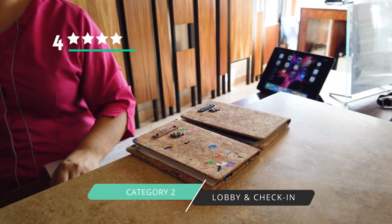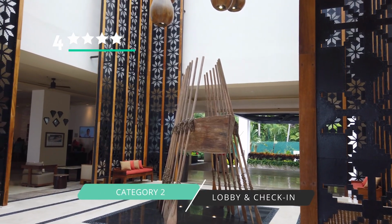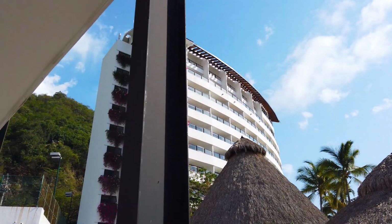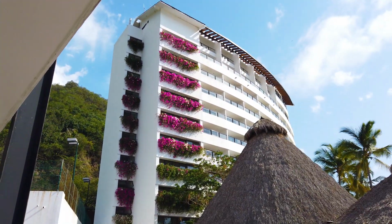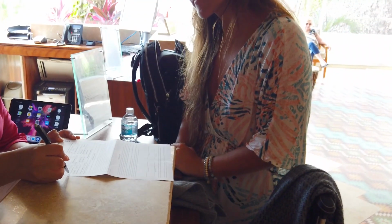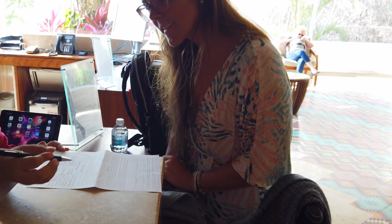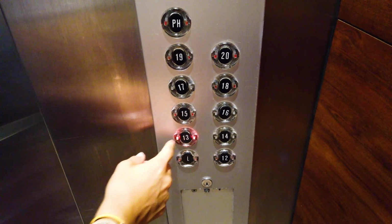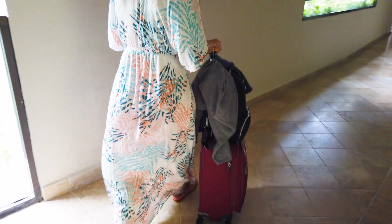So our second category is lobby and check-in. Lobby and check-in, we rate 4 stars. The main lobby of the hotel is really impressive with a beautiful art in the middle of it that you look out right into the ocean, and it's really incredible. It can be a little confusing because we did book into the club tower, so we had to go to a different lobby to check in, which didn't have the same exact ocean view or expansive feel to it.